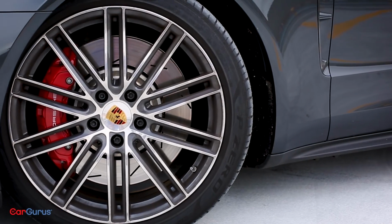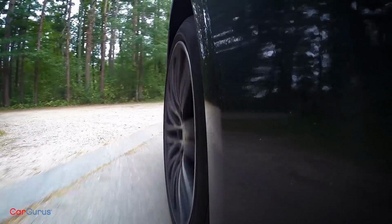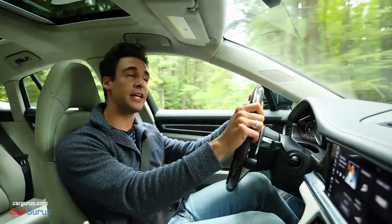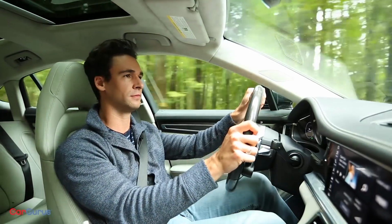Our Turbo's 21-inch wheels and summer-rated Pirelli P Zeros are beautiful, and they require absurd tire pressures if you travel at more than 100 miles an hour. So, in the interest of safety, I've inflated the fronts to 50 PSI. Maybe we should test that just to be sure.